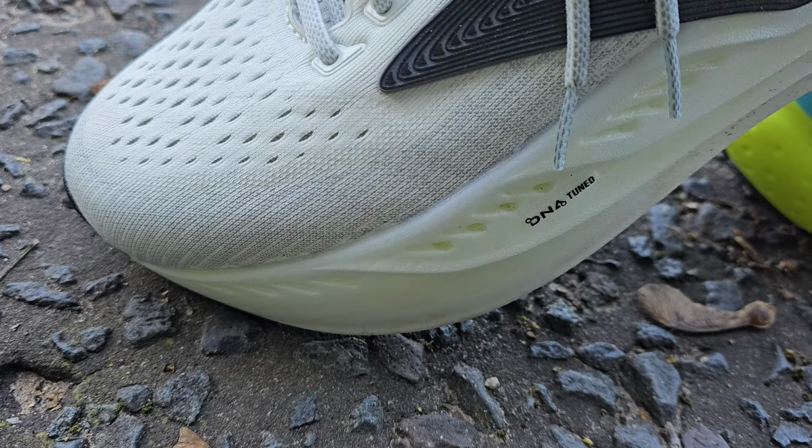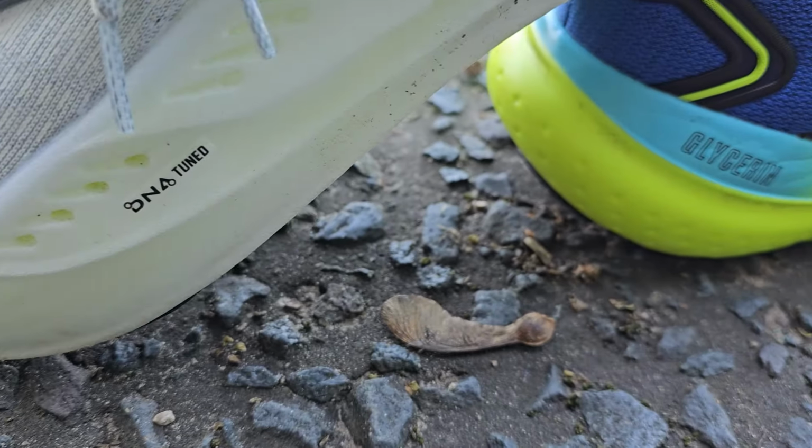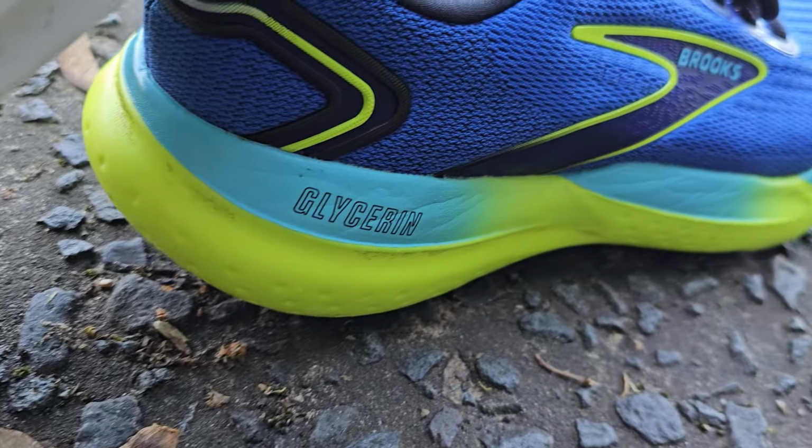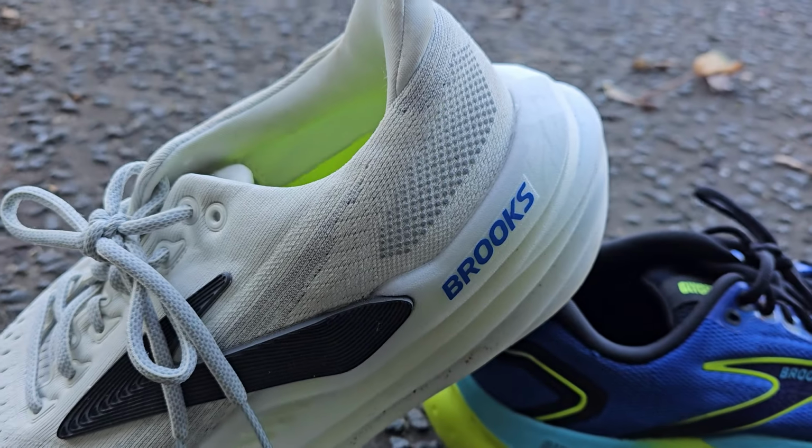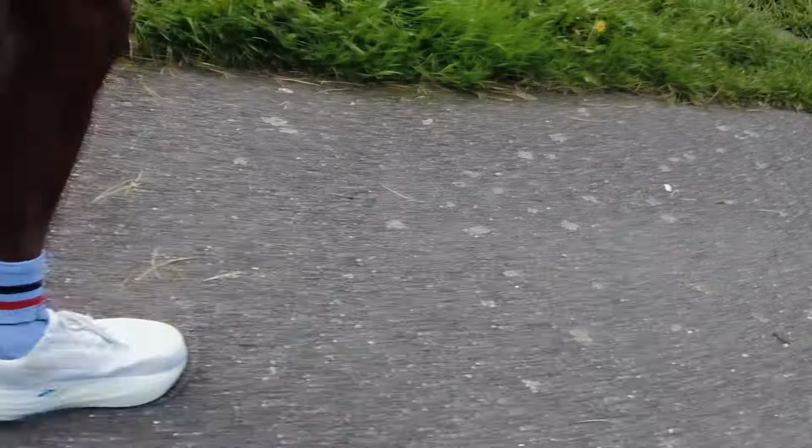Now, what I would say, obviously keeping in mind that the Glycerin 21 is cheaper than the Glycerin Max, is that ultimately what it boils down to for me is how I've used these shoes post the reviews that we've done. I felt more compelled to go out and spend more time in the Glycerin Max, and I put that down to the ride being a little bit more enjoyable.